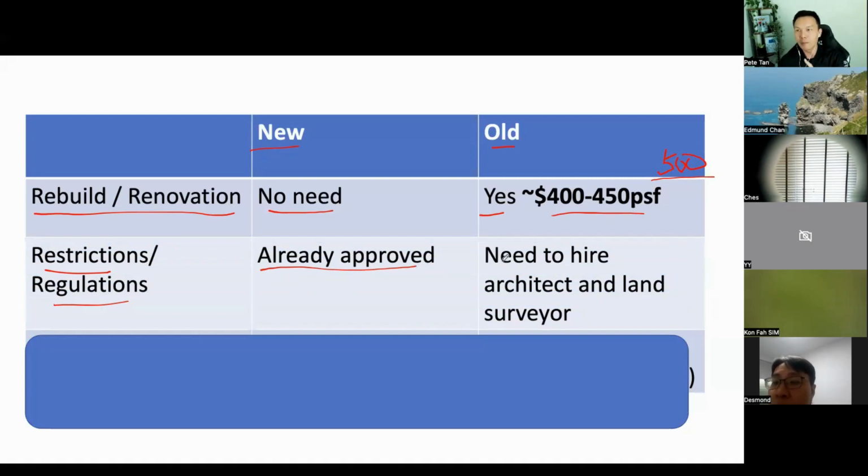But for the old one, please make sure when you're going to buy an old one and you're going to rebuild, hire a proper architect, your land surveyor, all this. This type of money cannot save. You must make sure all these are done.